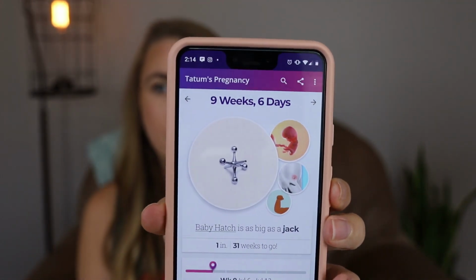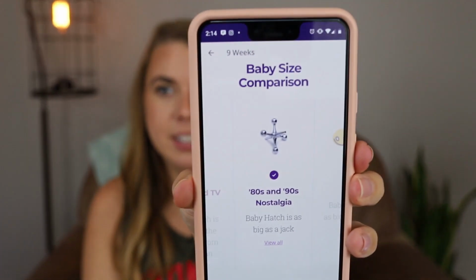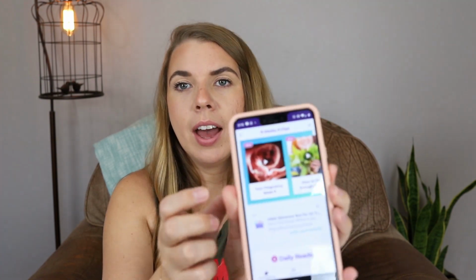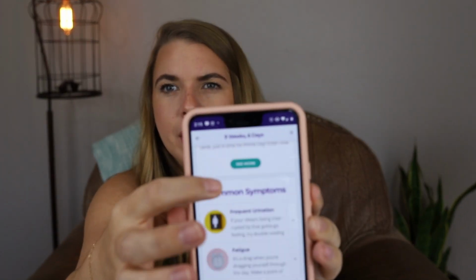The What to Expect app is fine. It updates this home screen every week. And you can change this, like I have it on 80s and 90s nostalgia. So it shows me the size of the baby and it's talking about something from the 80s and the 90s. Like this week is the size of a jack. You know how you play jacks, where you throw the ball and you pick them up. Anyway, they also have videos every week and daily reads, and then symptoms and stuff. It's cool. I like it. I'm just not as sold on it as the Ovia app.